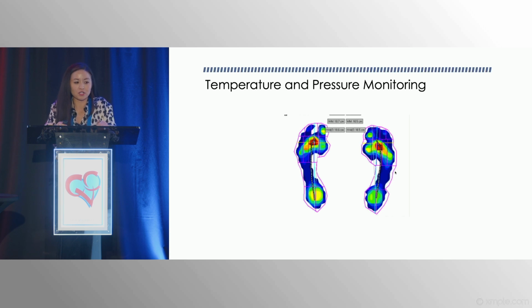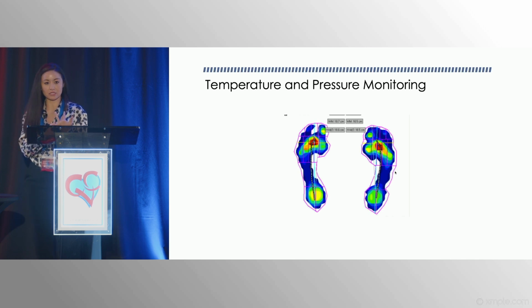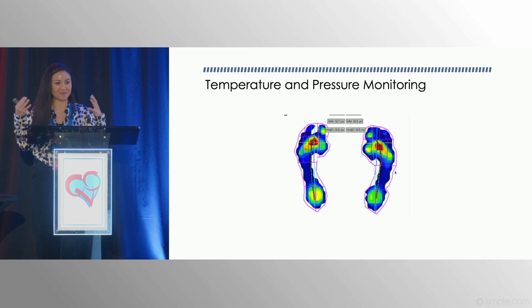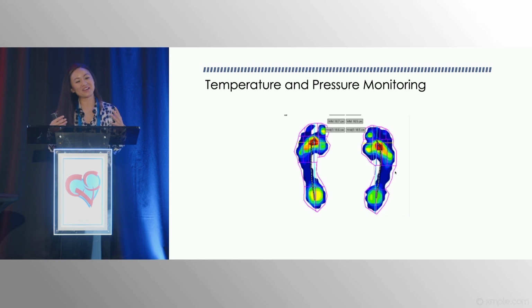Other things for the future: temperature and pressure monitoring. There are all these studies for different devices where patients wear a pressure or temperature monitor at home, and they're extremely accurate at predicting that an ulcer may form in the near future. The biggest issues were, one, compliance, having these patients actually wear it, and two, who's going to read it? In my practice, I have hundreds of patients with diabetic foot ulcers, and this looks like my worst nightmare of having hundreds of alerts every day. I have enough stuff in my in-basket. So this didn't actually take off so well.